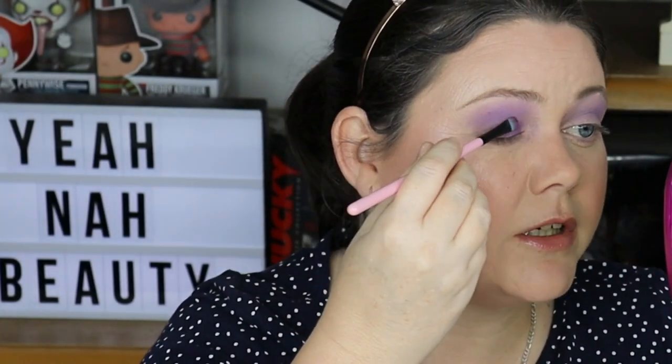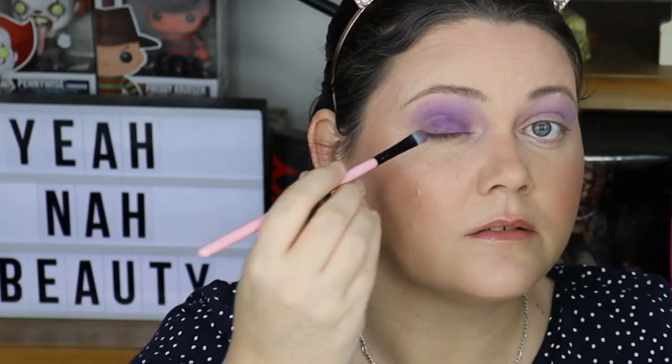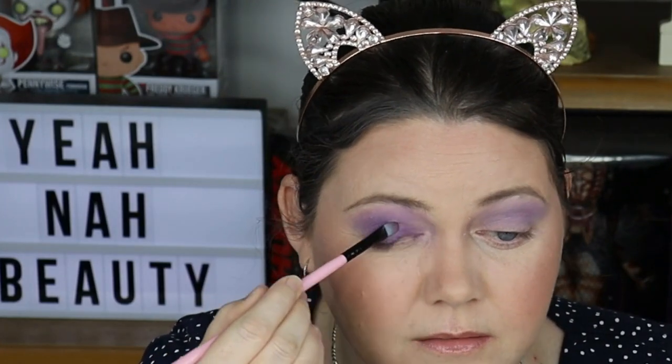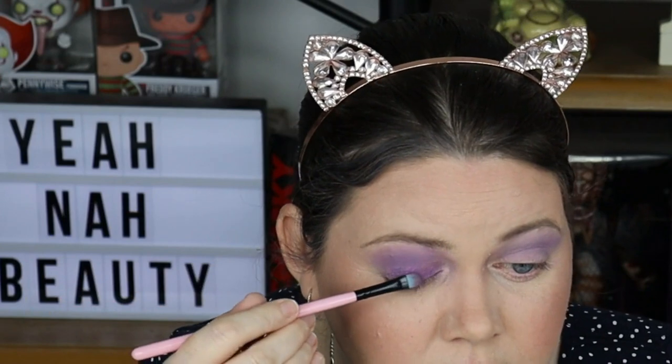I need my little mirror to come just a little bit closer. And I'm going to put that all over the lid. Beautiful colour. Absolutely stunning. So that's what she looks like with a brush application. Still quite nice.